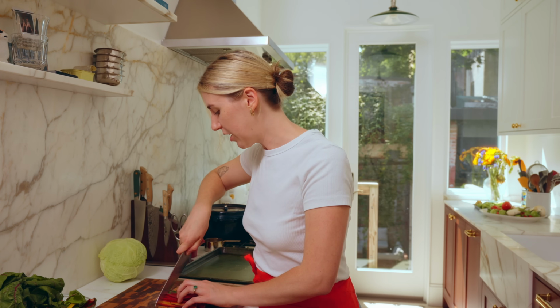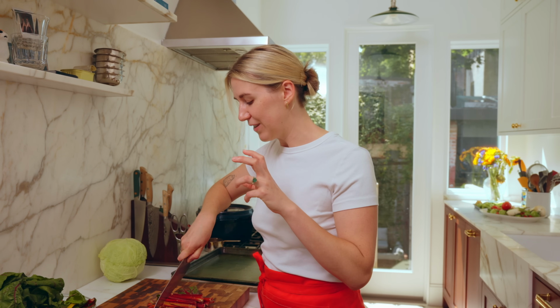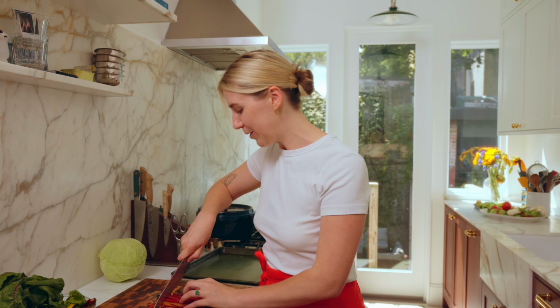Let's chop up the Swiss chard, and I'll show you how I like it so that it ends up looking like little gems in the salad, really pretty.